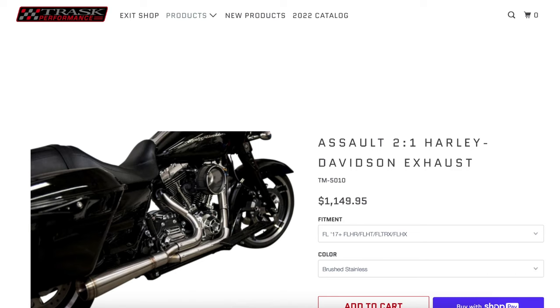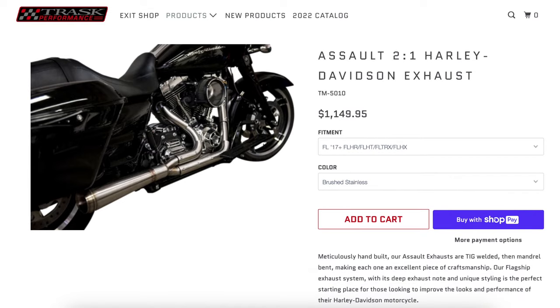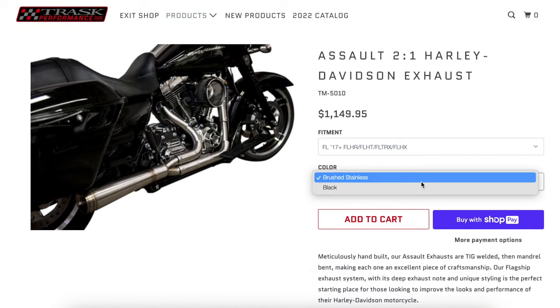Okay, now for the number two spot. So the number two spot goes to Trask Performance, and it is their Assault 2-in-1 exhaust system. Now, the reason why Trask got the number two spot is for a few reasons. One, and it's a big reason, is price point.